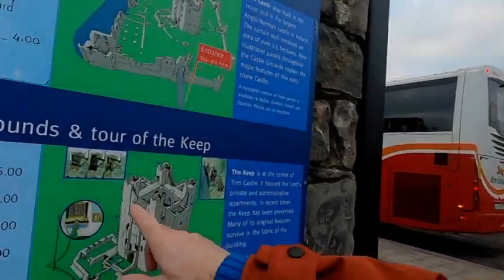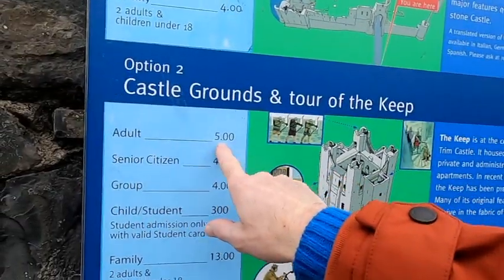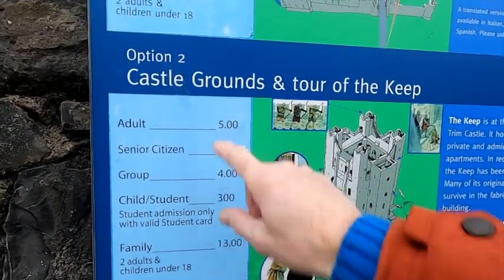So to go into the castle, an adult is €5. Yeah, €5.